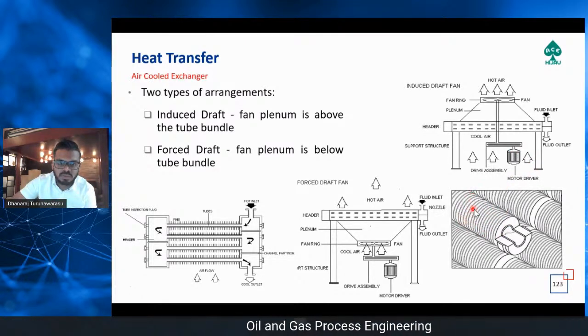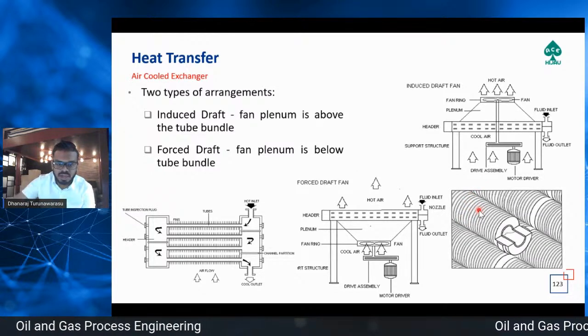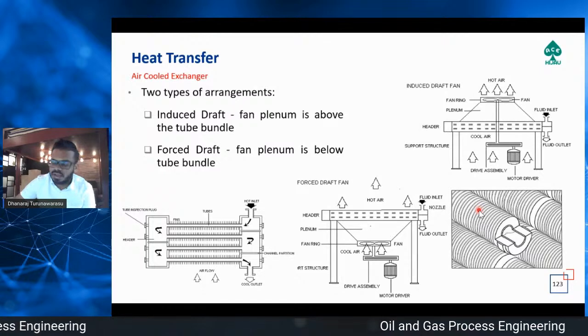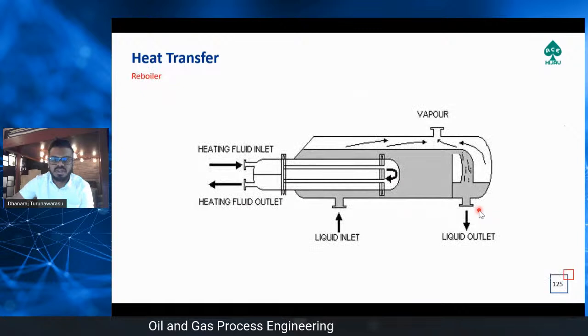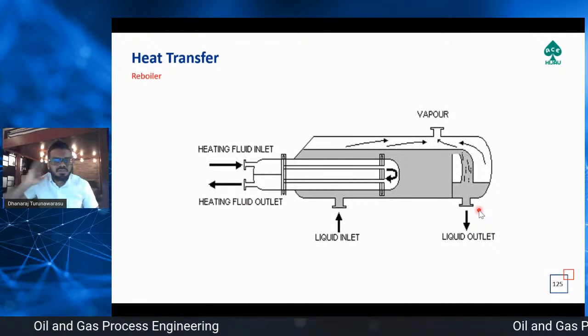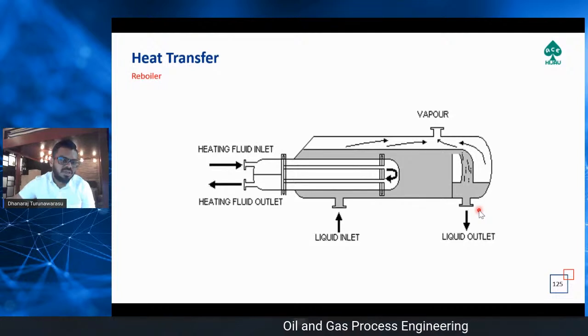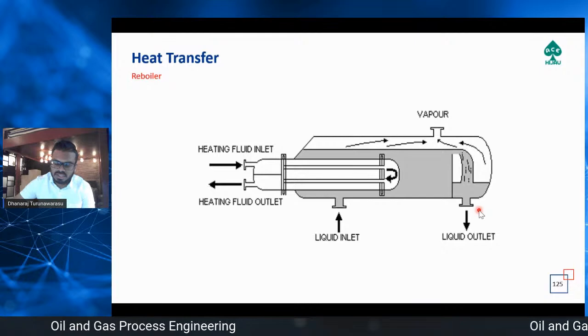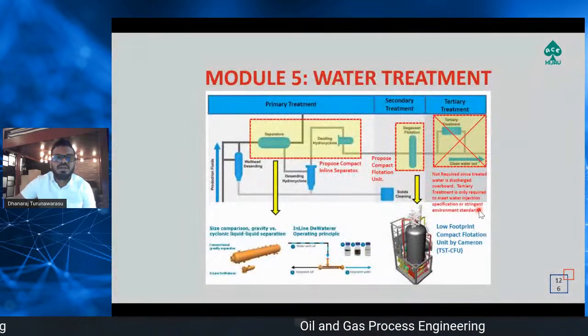This particular fin increases the surface area and surface contact, and that promotes heat transfer. I've already explained this. So the reboiler, as I mentioned, is also used for the condensate stabilization unit, to meet the sales gas spec for the vapor pressure of 10 to 12 psi.